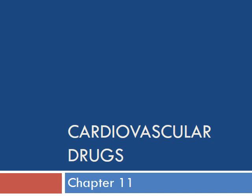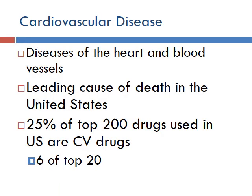Cardiovascular drugs, Chapter 11. This is one of the most important chapters. You will need to refer back to Chapter 3 on the autonomic nervous system. Cardiovascular diseases are diseases of the heart and blood vessels, and the leading cause of death in the U.S.